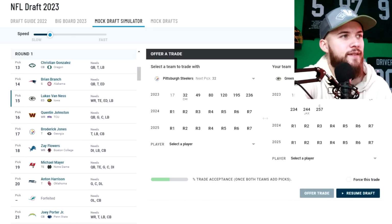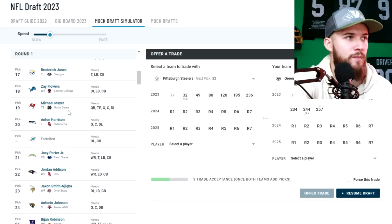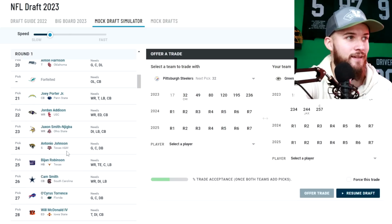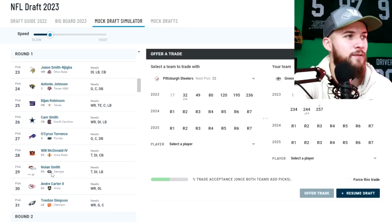Then to quickly go over the picks to round off the first round, Quentin Johnston went to the Commanders right after us. Broderick Jones to the Steelers, Zay Flowers to the Lions, Michael Mayer to the Buccaneers, Anton Harrison to the Seahawks, Joey Porter Jr. to the Chargers, Jordan Addison to the Ravens, JSN to the Vikings. Oh man, I'd hate that. Gosh, I would hate that. Antonio Johnson to the Jags, Bijan Robinson to the Giants. No idea why they'd do it, but imagine Bijan Robinson and Saquon Barkley in the same backfield. Cam Smith, corner to the Cowboys, Osiris Torrance to the Bills, Will McDonald IV to the Bengals, Nolan Smith to the Broncos, Andre Carter to the Chiefs, and Trenton Simpson to the Eagles.